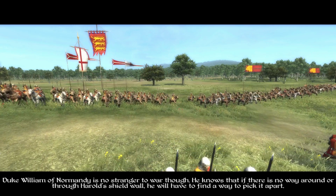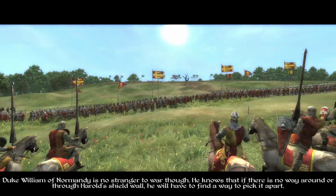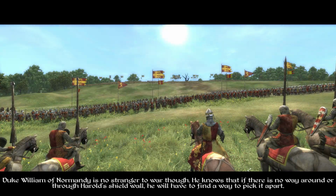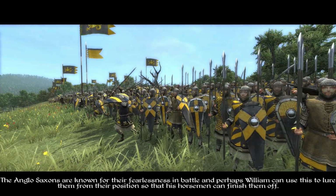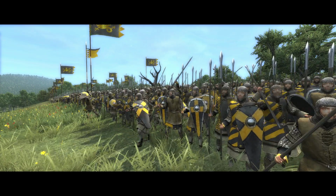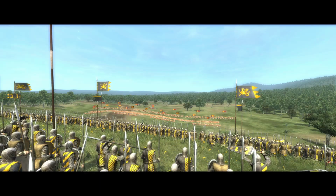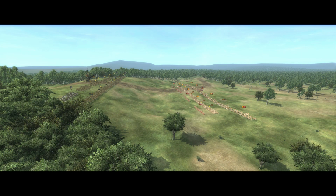Duke William of Normandy is no stranger to war, though. He knows that if there is no way around or through Harold's shield wall, he will have to find a way to pick it apart. The Anglo-Saxons are known for their fearlessness in battle, but perhaps William can use this to lure them from their position so that his horsemen can finish them off.